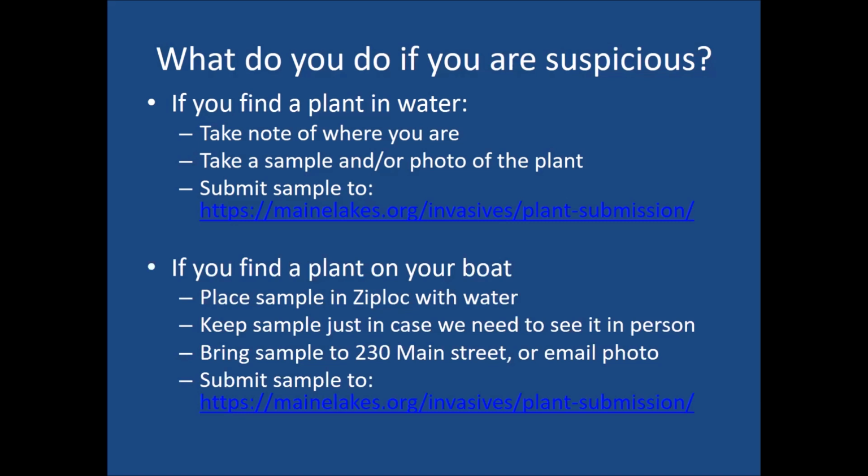And then if you find one on your boat, very similar. I did bring a sample to 230 Main Street, but I think I'm going to take that out because I think everybody can just follow this same protocol. Keep it in a bag with water and keep it in a fridge. And then you can submit a photo. And then if we need it, you would bring it to our Main Street office to get identified.